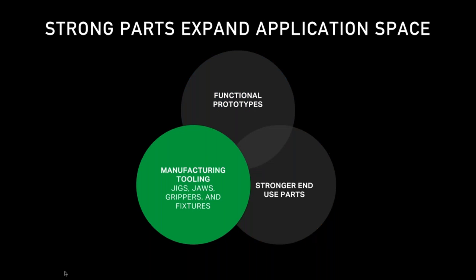If you have the ability to print strong parts, though, you start to really expand the places where they can be used. So in the prototyping space now, beyond just a fit check part or a part that maybe shows you the color of what you're expecting to get in the final product, you can actually print something that's strong enough to function as a prototype. So you can start to make functional prototype parts. In the case of end use, now you can print parts that are able to stand up to harsher environments or stronger applications. And then I've left colored in here the manufacturing tooling segment, which we'll talk a bit more about, where you can print a whole bunch of parts that were previously machined out of aluminum, jigs, jaws, grippers, fixtures.